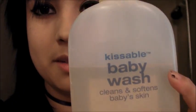Okay. I also use this kind of baby wash with him, and it really smells good. I really like this one. And this is his shampoo. It's just Dollar General brand, and it smells so good. It smells just like Johnson & Johnson, so I use that one all the time on him because it smells really good.